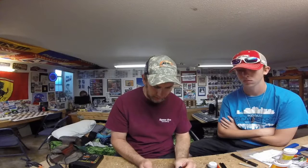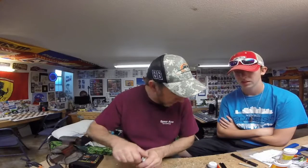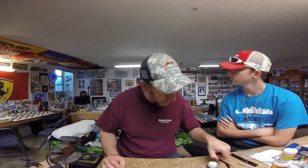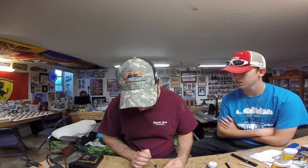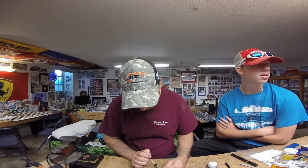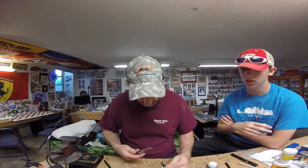How does that look? I think I missed a spot. It's going to look great next to, I forgot its name, the Sandblaster. Sandblaster, yeah. Duh. It's going to look great next to the Sandblaster, which definitely was one of our best truck customs.